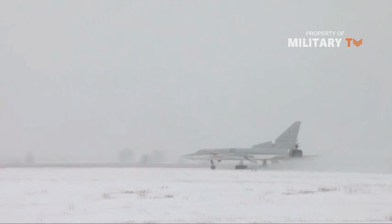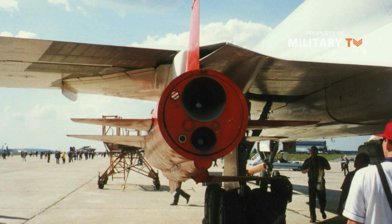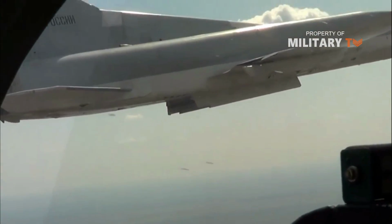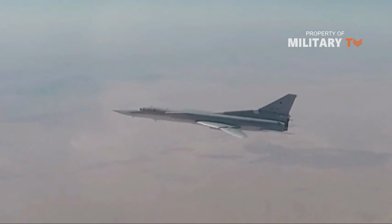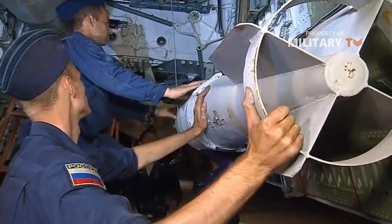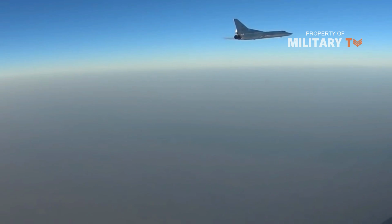The aircraft is provided with hardpoints to carry KH-22 standoff missiles, KH-15 nuclear or KH-15P anti-radar missiles, and FAB-250 or FAB-1500 free-fall bombs. The wing and fuselage pylons and internal weapons bay are provided with a capacity to carry 24,000 kilograms of weapons payload. The aircraft is also armed with a double-barreled GSH-23 23mm gun in a remotely controlled tail turret.